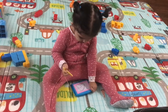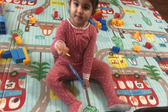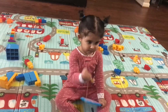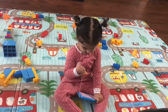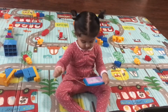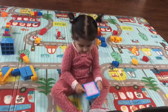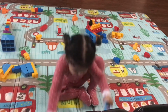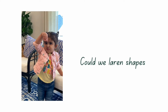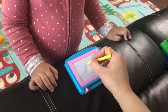You made a jalebi. Yay. What did you make? No, I think another. Let's draw something. Can you draw an apple? Me draw apple. Okay. You will tell me what shape it is, okay? Mama will make a shape. You will tell me what shape it is.